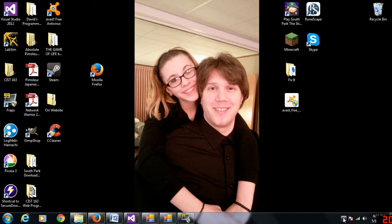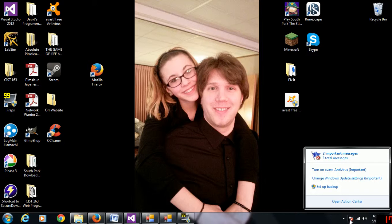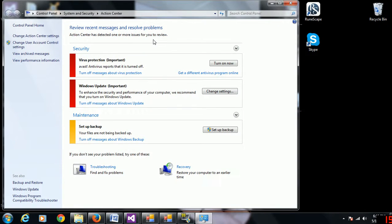Now, you also want to do your Windows updates every day. Usually, if you see this little flag down here and click on it, this will let you know about any necessities, like right here, virus protection. It's saying that Avast reports that it is turned off. So I can click turn that on now, and Windows Update, important. You always want to keep this up to date.